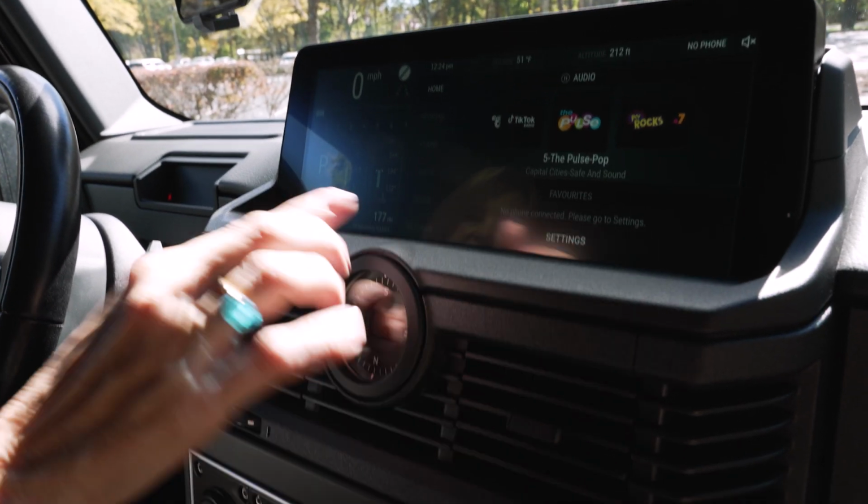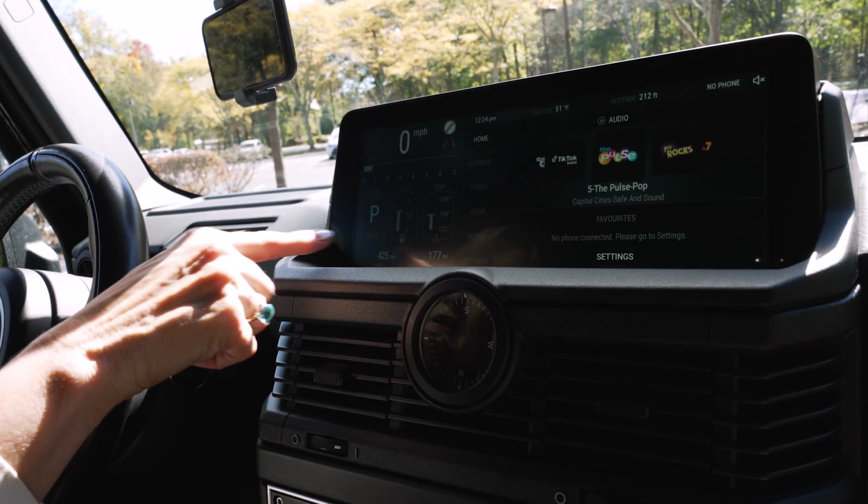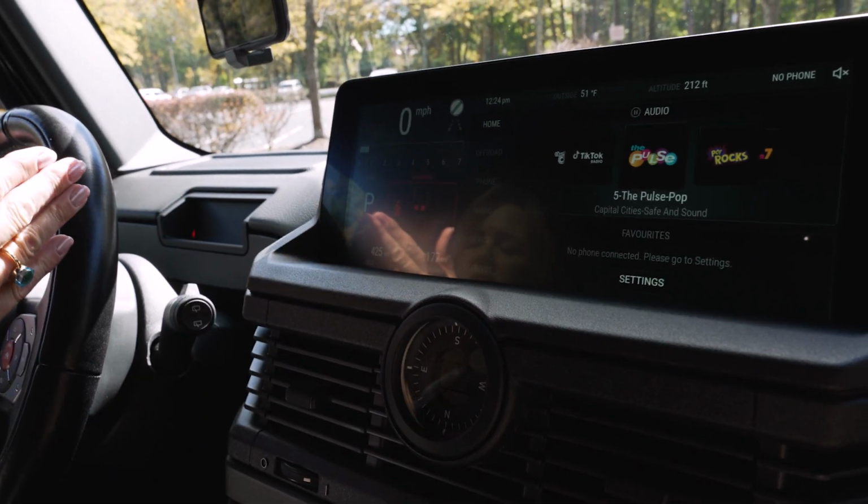There is a center screen. This is where you're going to find your speed and other driver feedback details. The reason this is over here and not in front of the driver is to keep the driver's view wide and open and unobstructed by screens or other things.